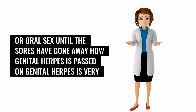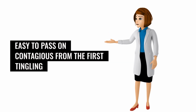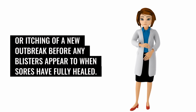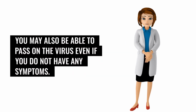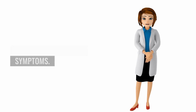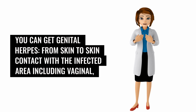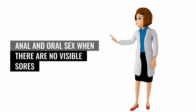How genital herpes is passed on. Genital herpes is very easy to pass on, contagious from the first tingling or itching of a new outbreak before any blisters appear to when sores have fully healed. You may also be able to pass on the virus even if you do not have any symptoms. You can get genital herpes from skin-to-skin contact with the infected area, including vaginal, anal and oral sex, when there are no visible sores or blisters.